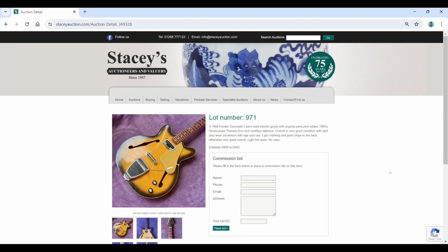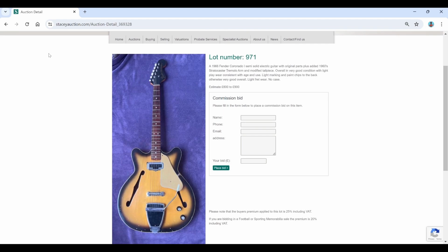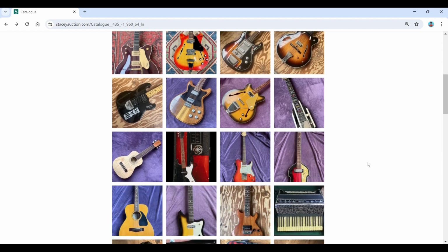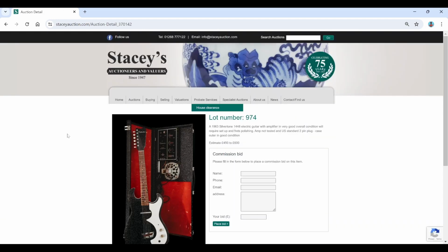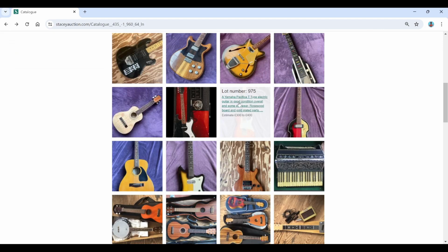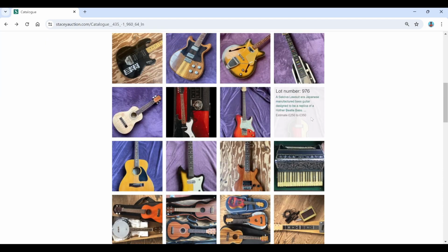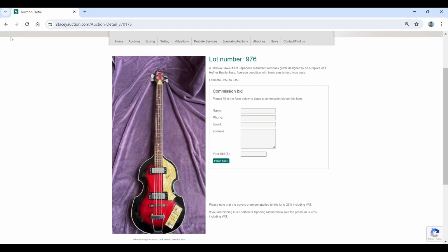Here's a 1966 Fender Coronado, 800 to 900. National lap steel there. The ukulele there, one of these Silvertones with its case amp. These are always really funny. Yamaha Pacifica Telecaster there. Really good, the Yamaha Pacifica stuff. A Japanese CBS-era bass guitar, replica of a Hofner Beetle bass.